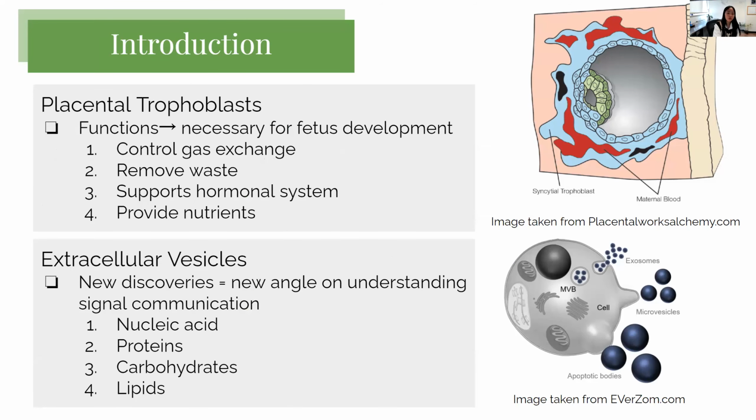Starting off with placental trophoblasts, the article gives a brief description of what they are: they control gas exchange, supply nutrients, remove waste products, support the hormonal system, and act as immunological defenses. All these functions are necessary for the development of the fetus, and are organized through communication of molecular cues involved in a healthy pregnancy. With these regulatory signals, further discoveries of large groups of EVs have provided a new angle for understanding signal communication. EVs generally transport nucleic acids, proteins, carbohydrates, lipids, and other metabolites that are all very different.